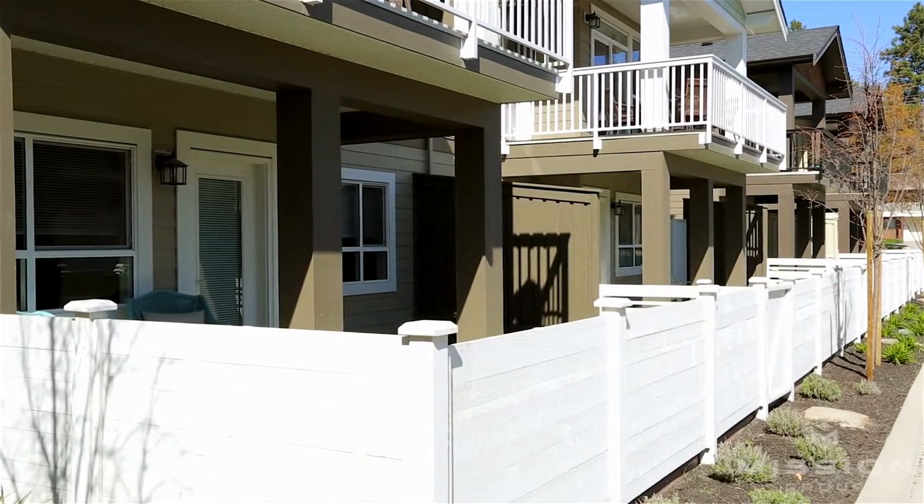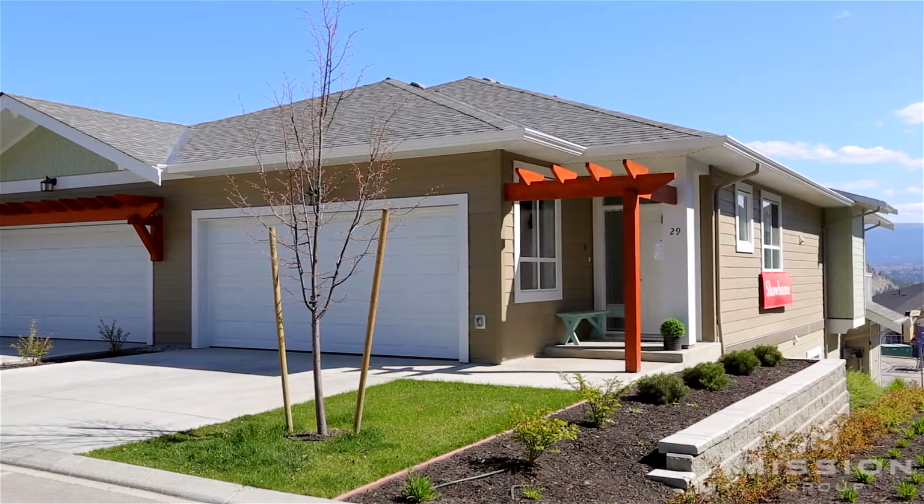These homes will be move-in ready by July 2015.